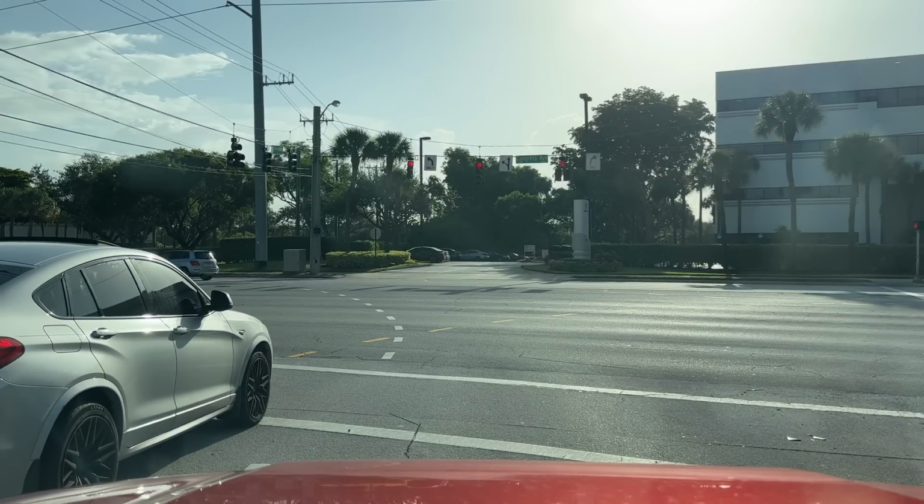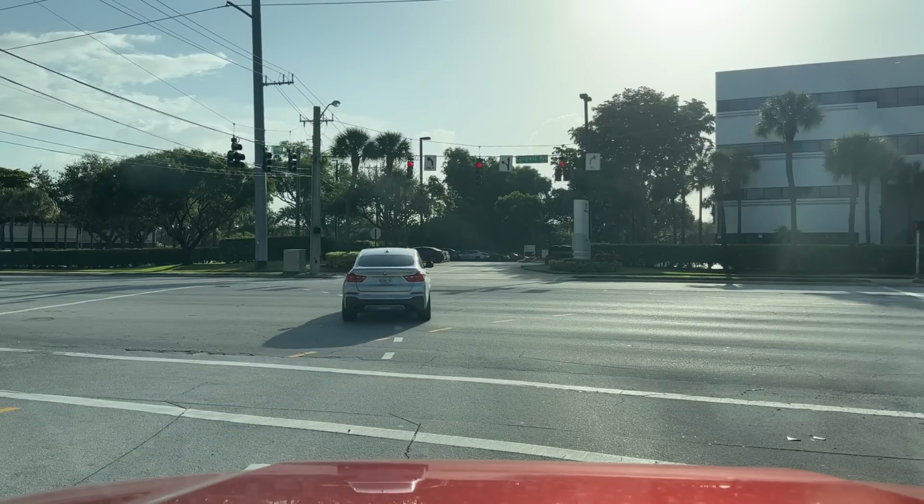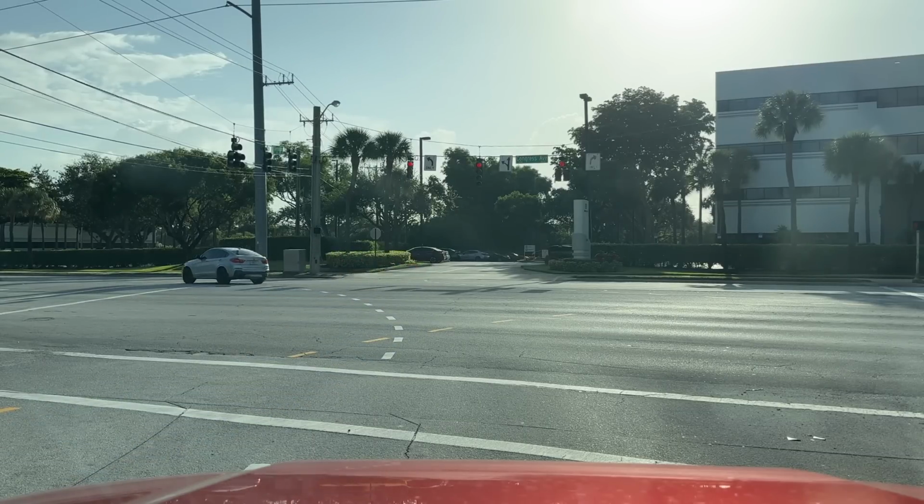I got everything ready with the truck here, with the tow. Where's that guy going? He just ran that red light. Look at that. Isn't that something?